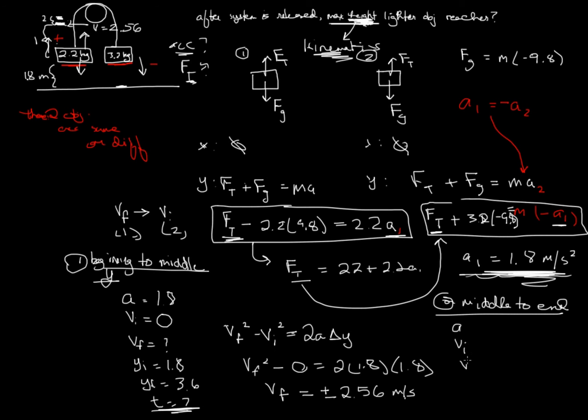Acceleration, v initial, v final, y initial, y final, and time. And this is all one-dimensional. It's all happening in the y direction, so we don't have to look at the x side. Thank God, right? That'd be quite a long problem. So what's the acceleration now?